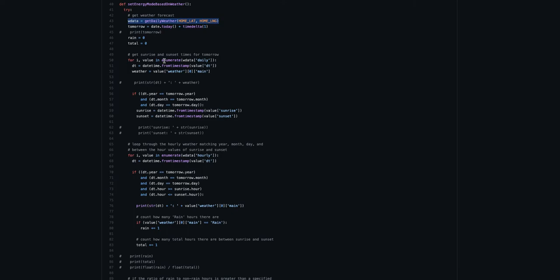Originally I tried to use the daily forecast, but then, say the forecast said rain for tomorrow, it's not specific enough. On some days it actually didn't rain a lot, and there was enough solar to fully charge the Powerwall, even though the forecast said rain. So then I looked at the hourly forecast, which obviously is more granular. I look at the ratio of rain hours to non-rain hours between sunrise and sunset, because that's when solar generation occurs, right?